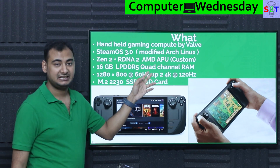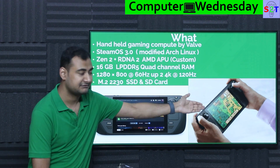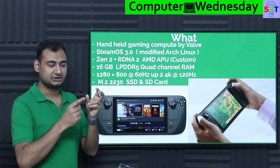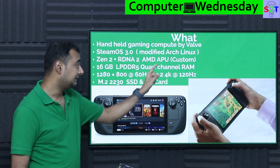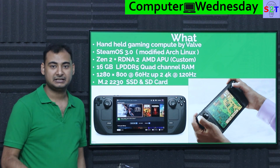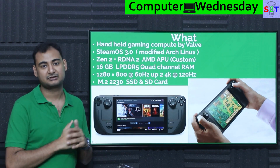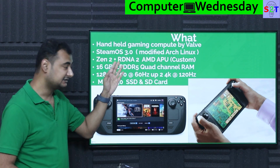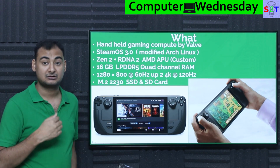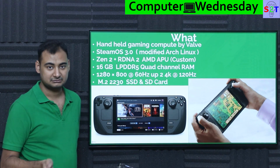Now this is an AMD APU. So basically everything is compacted into one silicon die, because again this has to be this small. They do not have the luxury of putting a second chip, so it has to be done that way. And this is a custom built system. What does that mean? That simply means Valve went to AMD and said, okay, we want to have something like this, can you deliver it? AMD said, okay, order 5 million pieces of this. So it's not something that any other manufacturer or vendor like MSI or Dell or HP can order. This is not something like that.